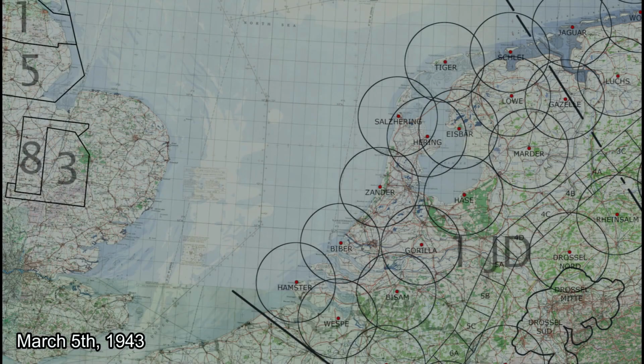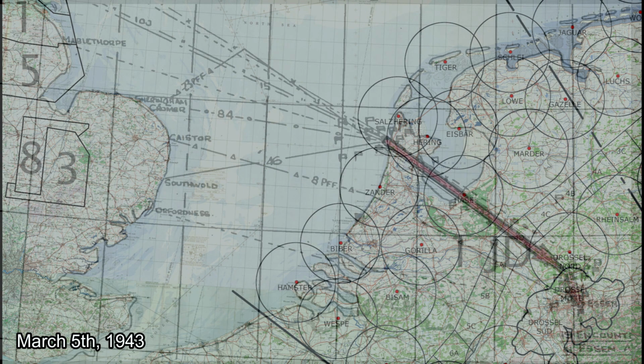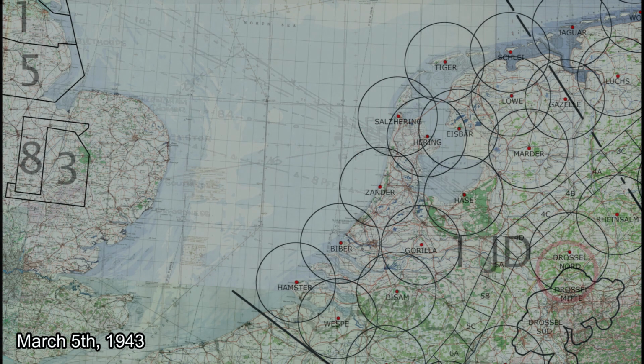In order to maximize concentration and minimize the amount of time the bomber stream spends in German radar boxes, Harris's staff chooses a short and direct route to Essen. Only 2 turns are plotted, one off the Dutch coast which the bombers can locate with G, the other north of Essen which will be marked by Pathfinder indicators.